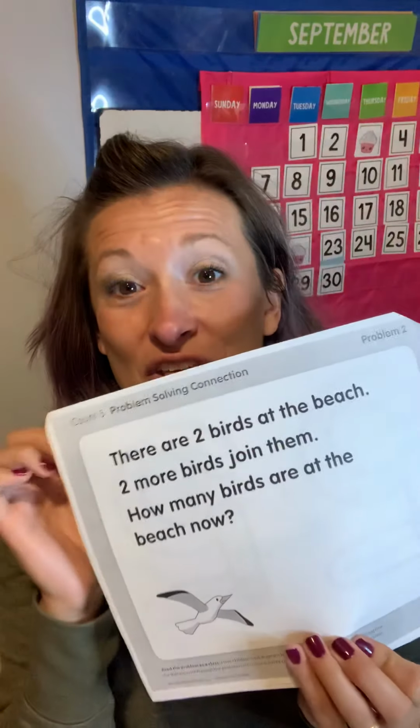Okay, you're back. So you have your counters and you have your math page. So here we go. I'm gonna start by telling you my story. My story is, there are two birds at the beach. Two more birds join them. Let me tell you it again. There are two birds at the beach. Two more birds join them. Tell me my story back to me. Oh, some of you got it. Yes, there are two birds at the beach, then two more birds join them. So we need to find out how many birds are at the beach now.